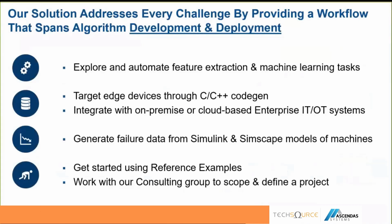There are coder products available to easily convert that. Today we talked about taking it to a PLC, and the last point was taking it to the cloud, right? The Safran story talked about the possibility of using a digital twin, or Simulink Simscape, for generating failure data. And then we talked about various different possibilities to get yourself started: examples, training, consulting.